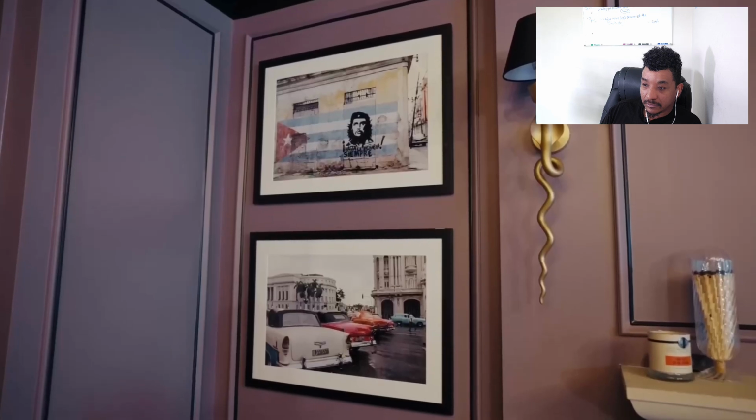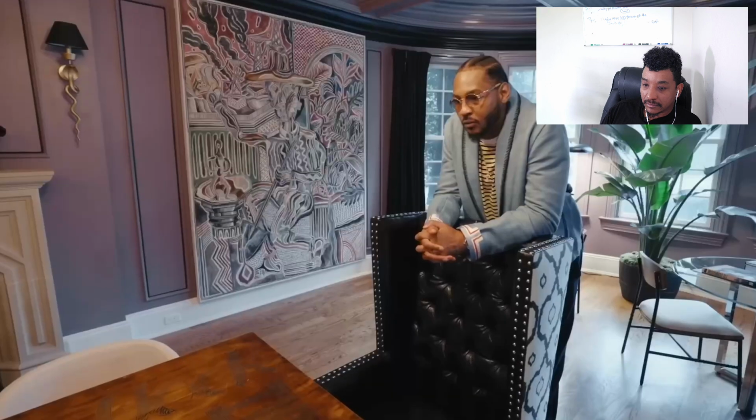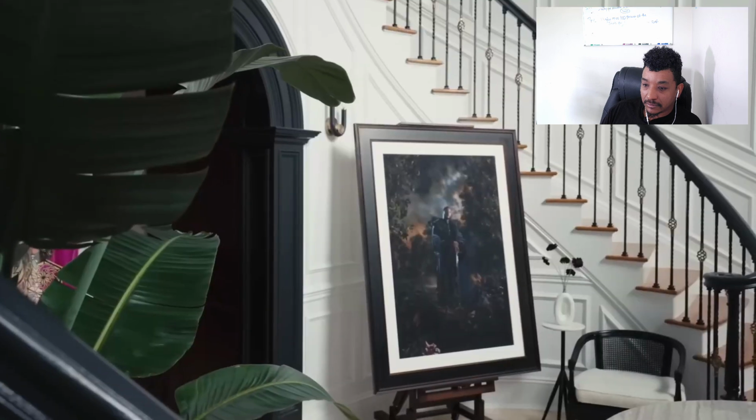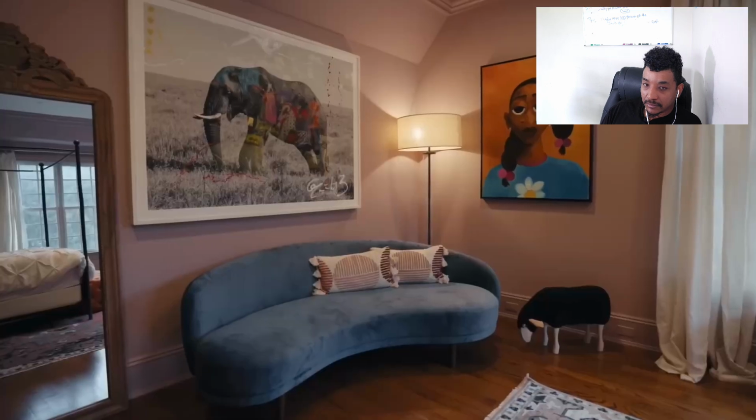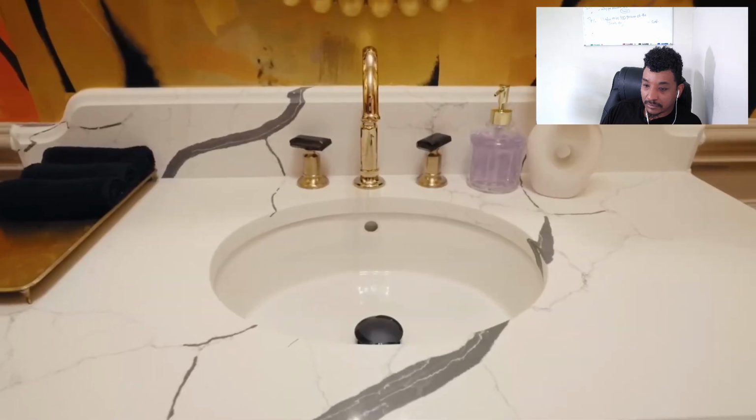It's not just about having art in the rooms and in the house. It's about being very intentional about what you put up. Each room has a different vibe, a different mode, so you want to be intentional about what you put in those areas, the energies that you put in those rooms.